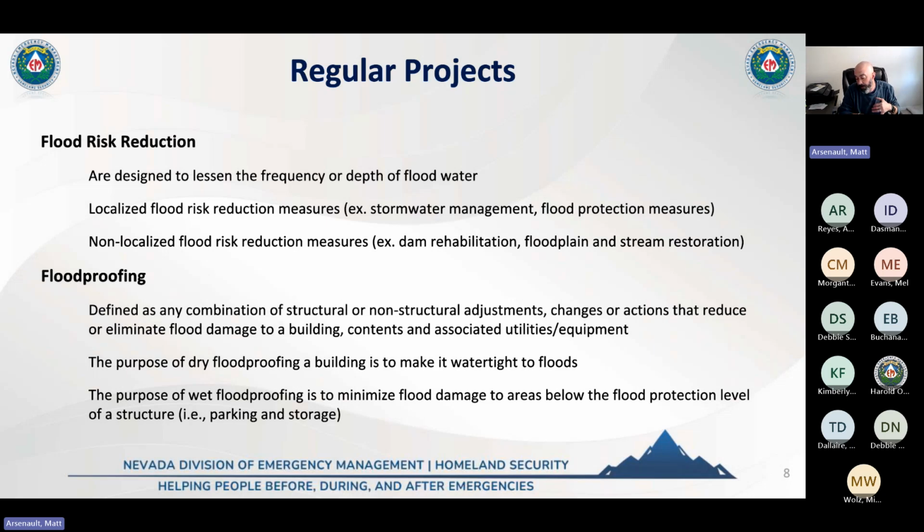installing culverts, increasing culvert size. Maybe there's flooding on this street, and then you do this investigative analysis, and maybe the culverts that are currently there are older. They need to be upsized to deal with the flow of these weather events. So that's what I mean by the localized flood risk reduction measures.